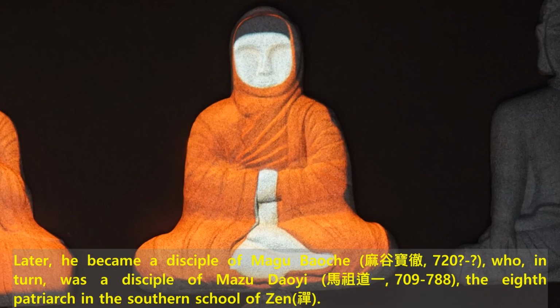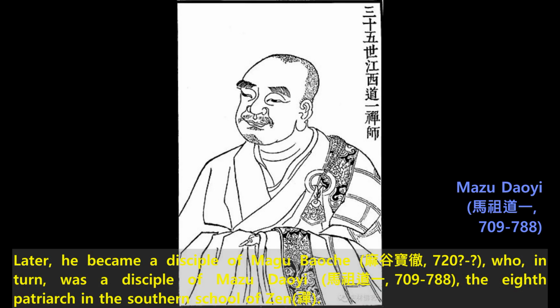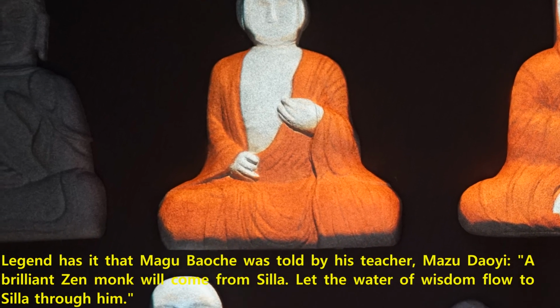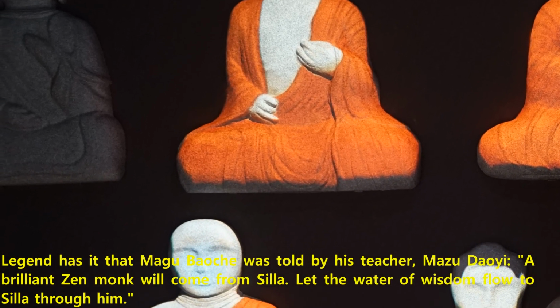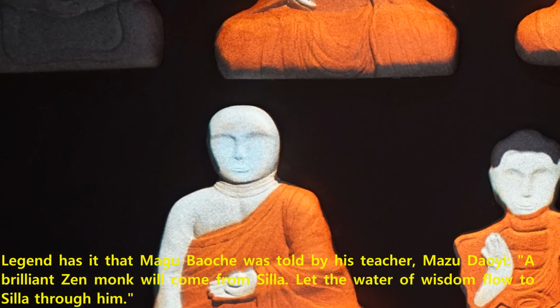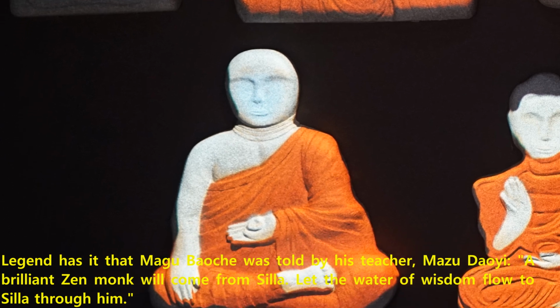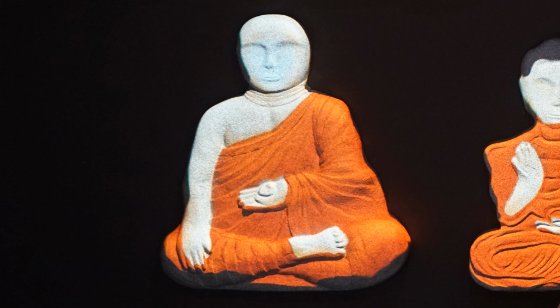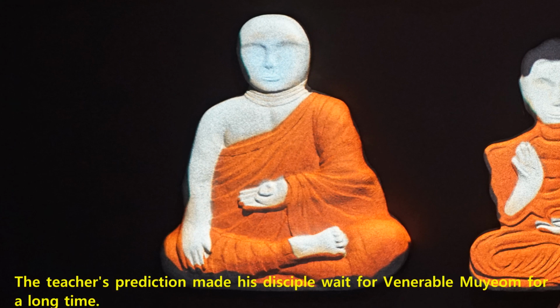Later, he became a disciple of Magu Baoche, who in turn was a disciple of Maju Taoi, the eighth patriarch in the Southern School of Zen. Legend has it that Magu Baoche was told by his teacher, Maju Taoi, "A brilliant Zen monk will come from Silla. Let the water of wisdom flow to Silla through him." The teachers of prediction made his disciple wait for Venerable Muyam for a long time.